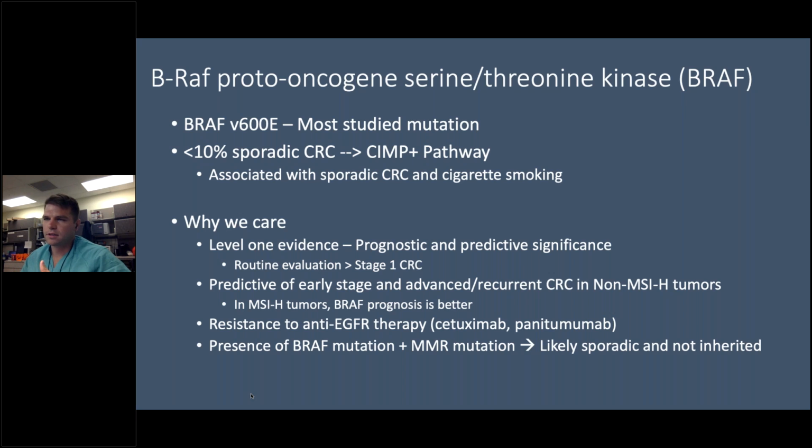However, there's also variance, as it appears that BRAF has a little bit better prognosis if it's in an MSI high tumor versus, say, an MSI low tumor. There are some prognostic differences there. This also tends to be resistant to anti-EGFR therapy, and we kind of talked about that. If you have an MMR or an MSI high tumor, it's unlikely that it's Lynch syndrome if there's a BRAF mutation.